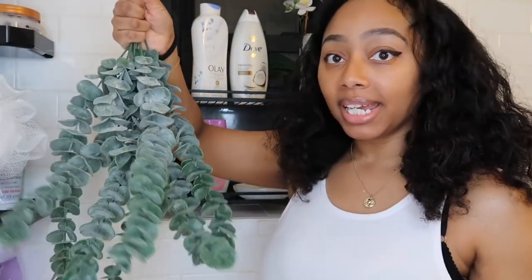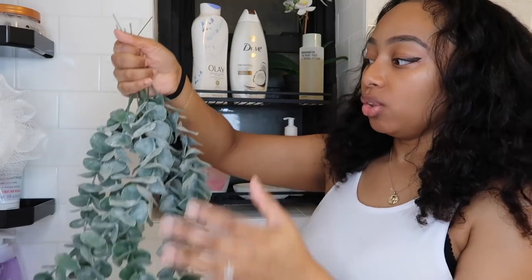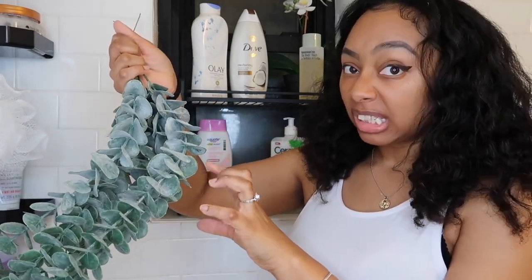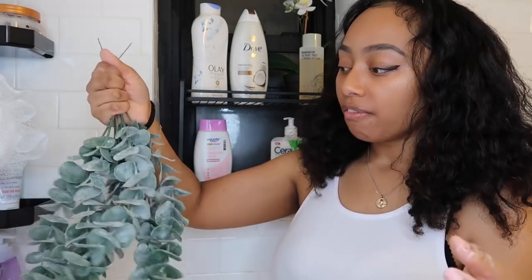Eventually I'll get it for the health benefits, all the other benefits that come with eucalyptus plants. It's just like eight plants, but it's actually a nice bunch. You can literally put this wherever you want. It does come with some powdery substance on it. I would wash that off first. I don't know if that's supposed to be on there, but it's faux.